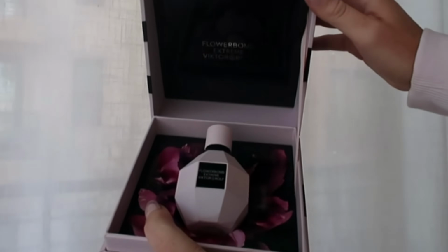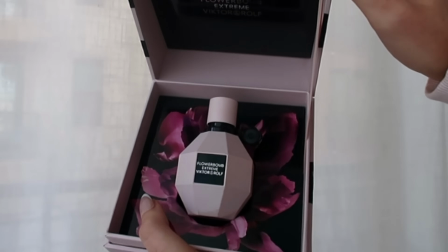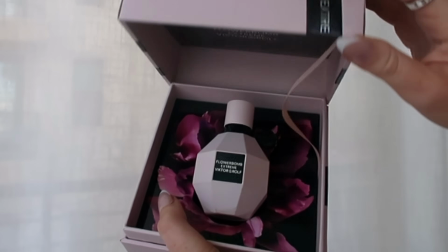I like this more than the original, and I've already worn it out and I got a compliment on it. I do wonder though if my friends just give me compliments because they know how much I love fragrance, but I did wear this and already get a compliment. This is just a really easy date night, going out. This could even be like a signature scent.